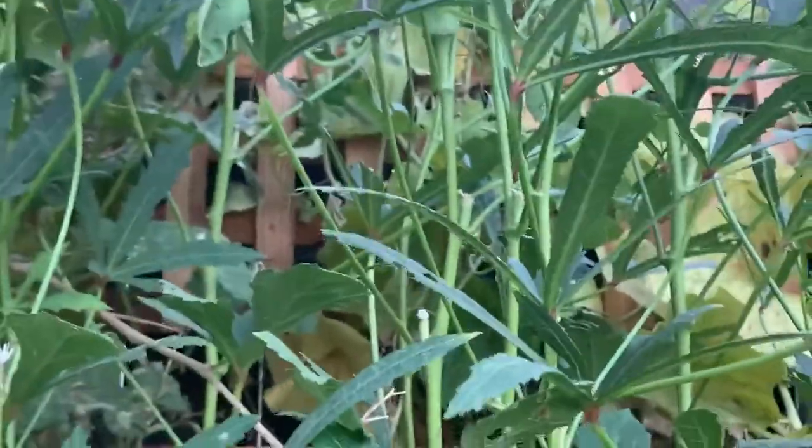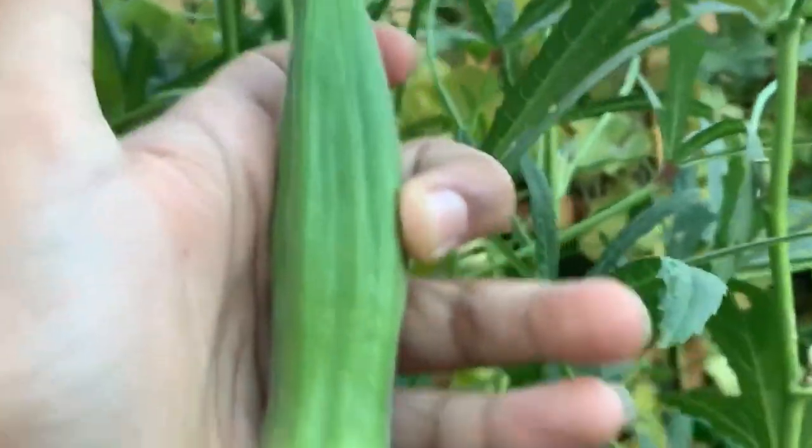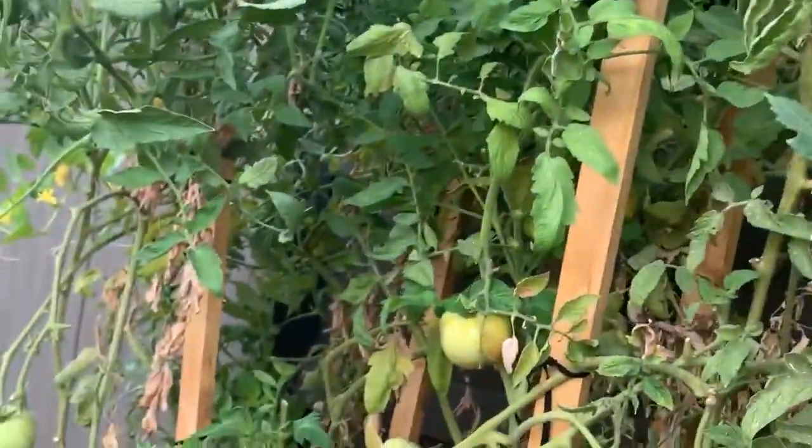This was a totally prolific year for okra. As you can see, it's gotten so tall, and we got so much harvest from it. So much more than last year because we had so many more plants. And these are clumps and spineless, so you can just pluck them off like this. Yum, yum.